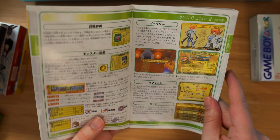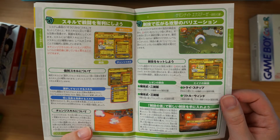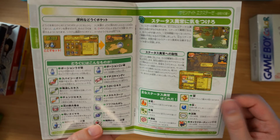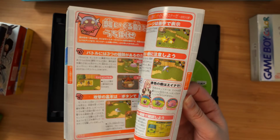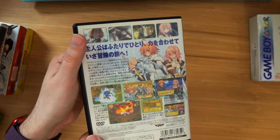All I know is the console ones are strategy RPGs, and the handheld ones, at least the ones on the Game Boy Advance, are actually action games, with crafting mechanics as well, like crafting different weapons and items as you're going through. So, yeah, really cool to have that. Another game for my Japanese PlayStation 2 collection, and one that I think is fairly interesting too.